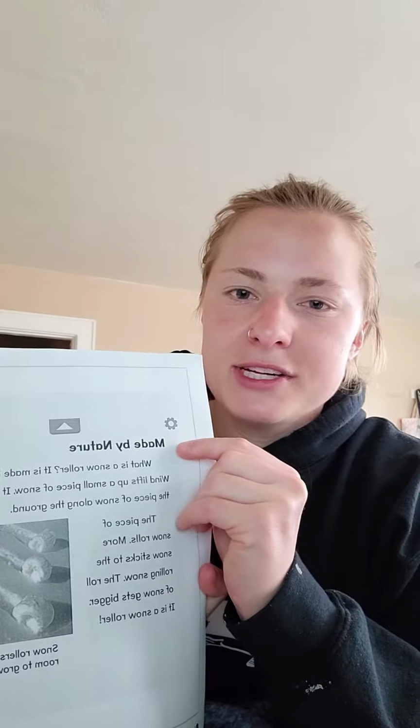All right, I'm going to read the story Snow Rollers. It is by Carla Sommers. The heading on this page is Made by Nature.